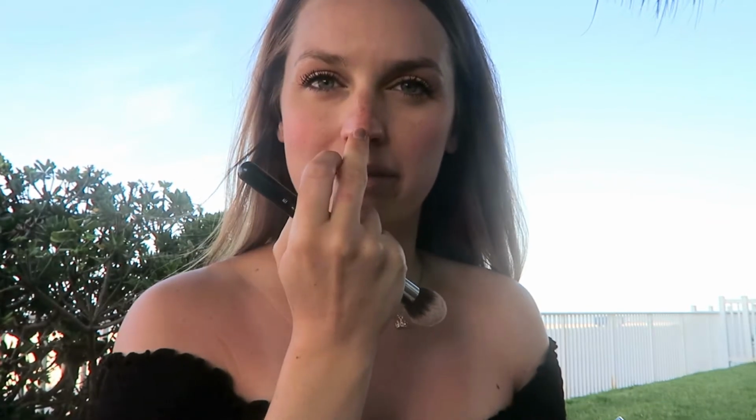Can't really see what I'm doing, honestly, because I'm using this as my mirror up here, so that's why I keep looking above, but you know, we're just taking a leap of faith. I hope it turns out. Never done my makeup outside before, so there's a first time for everything.